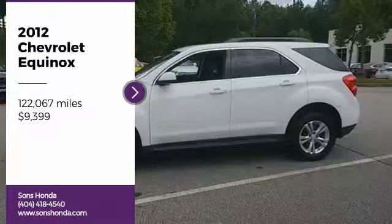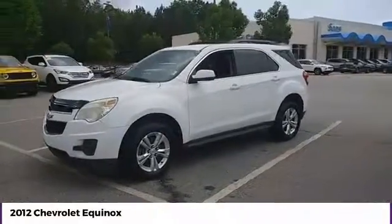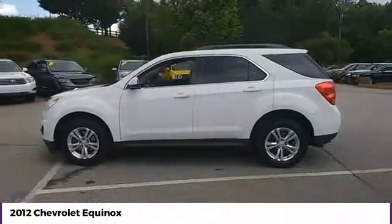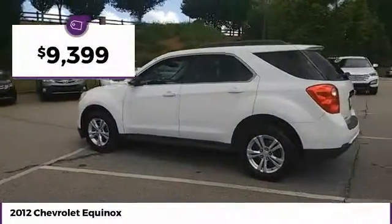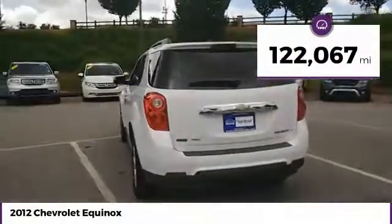We are pleased to show you this 2012 Equinox. Fuel efficiency, safety, and value equals the Chevy Equinox, and it is priced below $10,000. This vehicle has less than 125,000 miles.